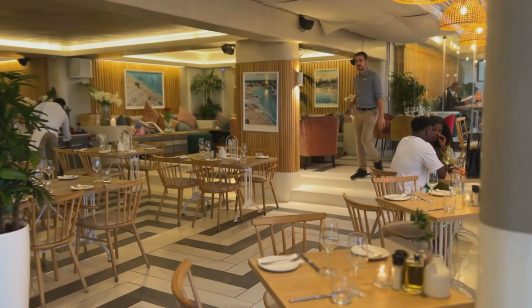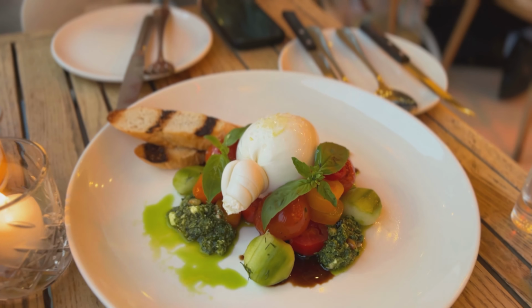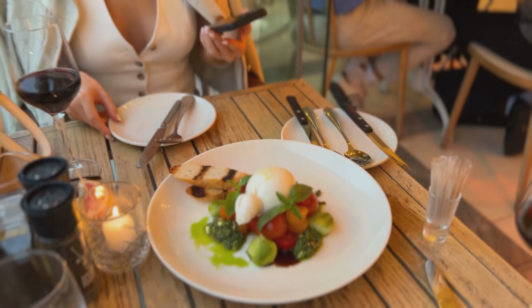So we've just arrived at the Grand Pavilion for dinner. We've been recommended this by someone that we know. So let's see if it's worth the hype. One with burrata to share.